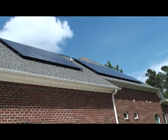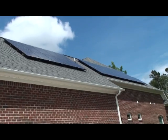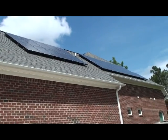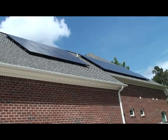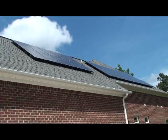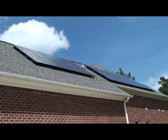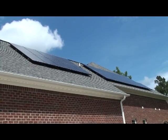What's the name of the company that did all this work for you? The company that did the work is Alternative Energy Concepts from Fayetteville. And they're well known in the area? They've been doing this for a while? They're beginning to do solar work. They've done about 9 or 10 systems now. What interested me or made me choose them is they are a subsidiary of a very large electric company called Intellect that does a lot of work for the Army base in Fayetteville.